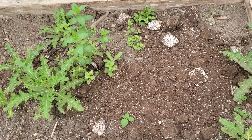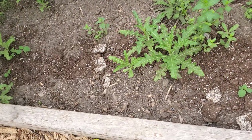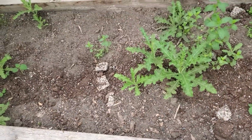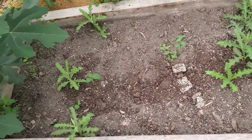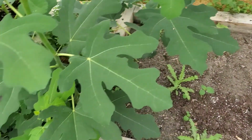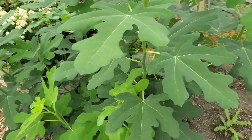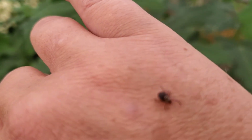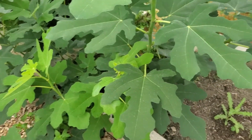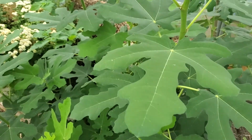And I've pulled it out. I'm going to pull it out again, but just because you're in a high tunnel does not mean you're not going to have weeds and pests. And I know we talked about that before when we talked about growing in a high tunnel. Here's my fig that we planted on the ground in here, and look at this. There's a tick. God love him. Even in a high tunnel, you're going to have pests. He is no more.